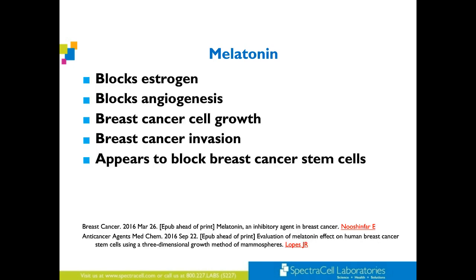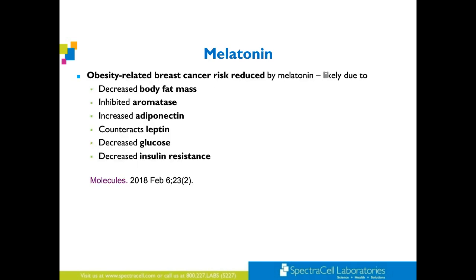Yes, melatonin blocks estrogen, blocks angiogenesis. Research suggests breast cancer cell growth is inhibited by melatonin, as is breast cancer invasion, and it even appears to block breast cancer stem cells. So obesity-related breast cancer risk is reduced by melatonin, likely due to, and I didn't realize this, that melatonin may reduce body fat mass, inhibits aromatase, increases adiponectin, counteracting the impact of leptin, decreases glucose, and decreases insulin resistance as well. So oxalates are real important.